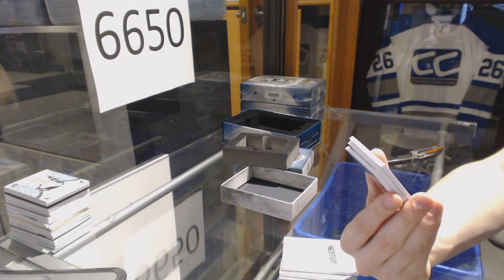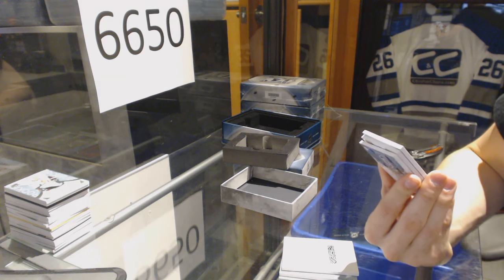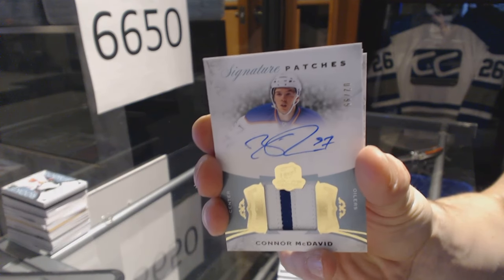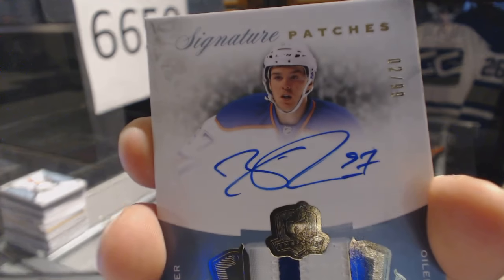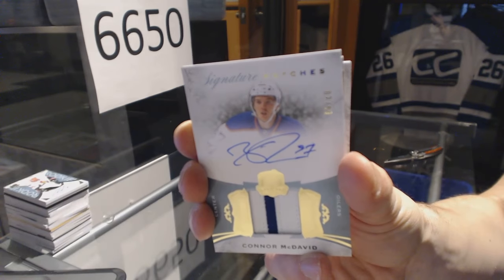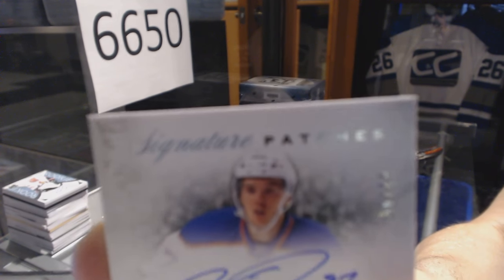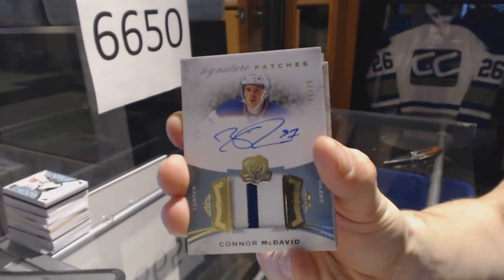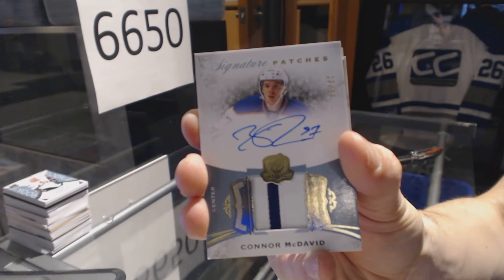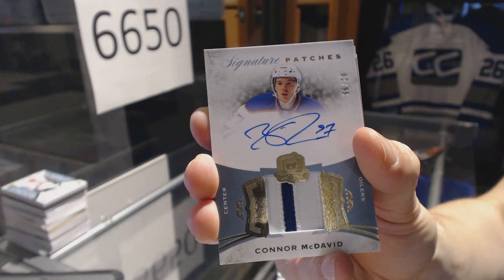We've got a two-color signature patches number 2 of 99 for the Edmonton Oilers, Connor McDavid. 2 of 99 signature patches for the Edmonton Oilers, Connor McDavid. Interesting to note, both redemptions we pulled so far, immediately followed by a McDavid. Wonder if that trend continues.